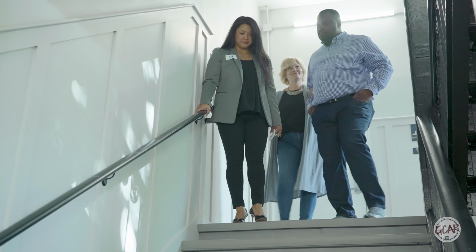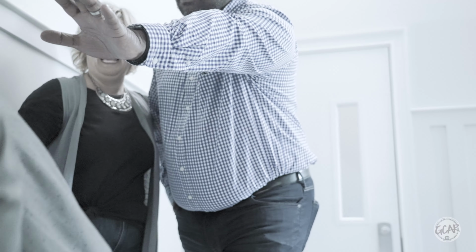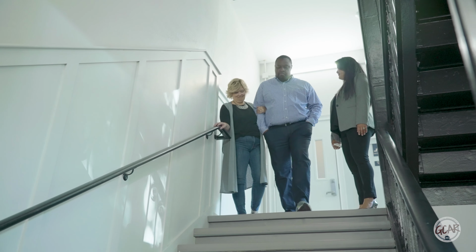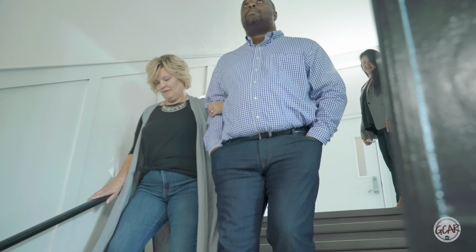Moving on, what is wrong with this scenario? Don't go into the basement or attic, and never walk in front of your clients. You need to be able to escape in case of an emergency. Being aware of danger helps keep the homeowner's personal belongings safe. Let's head back upstairs and look at the final scenario.